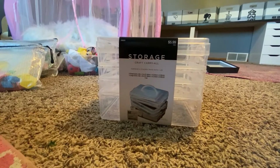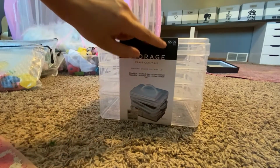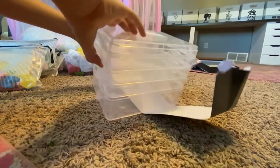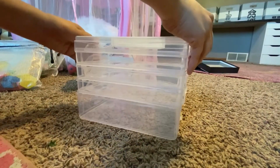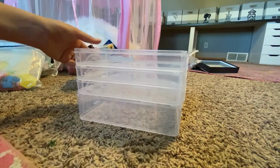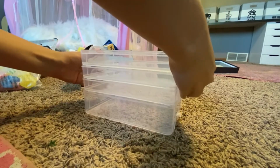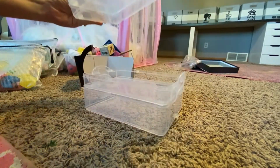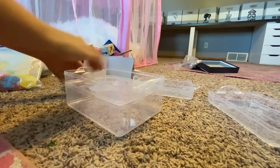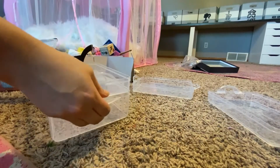All right, so we got these at Hobby Lobby. It's a stackable 4-pack for $6, and we're going to use these to hold our puzzles. The top 3 are the same size, except the bottom one's bigger. So I'm going to just open all of these, and then we're going to choose. We have over 20 puzzles, but we're narrowing down.